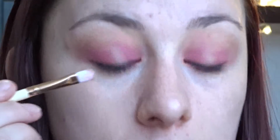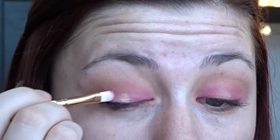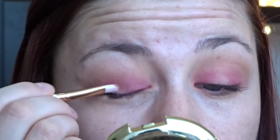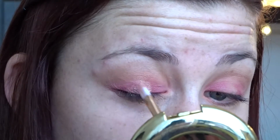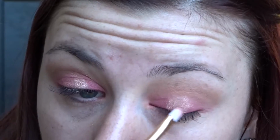It looks like a foil eyeshadow. It's beautiful, so I'm hoping it's going to show up on camera how pretty it really is. And just put that on the centre of the lid. Wow, it's beautiful. Well, quite a bit of fallout, but because we did our eyes first, it's fine. It's just something I would maybe suggest if you're going to get this palette. So pretty, this colour.